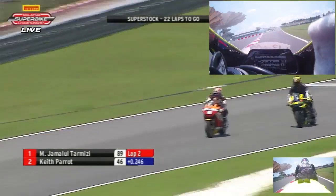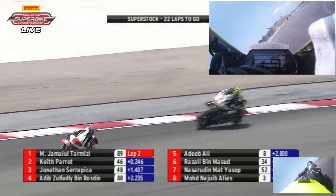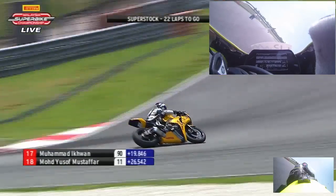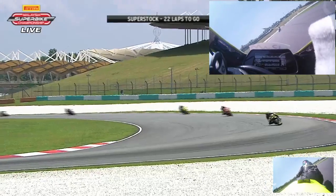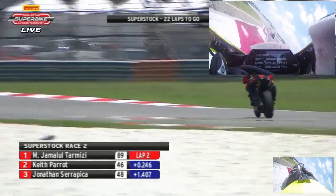And there you go, lap number 2. And from the outside, here comes Keith Parrott from the outside of turn 1, and right there, great move by Keith Parrott. Beautiful move, because we did see Keith Parrott, obviously a bit of late braking, and he went in front of Jamalul, and that's how Keith Parrott moved and is now in first place. So we'll have to see whether Jamalul has got that fight, and whether it's going to develop into a better fight, because already Keith Parrott is building up a bit of a lead right now. We can see and hope to see Jamalul will definitely close the gap.